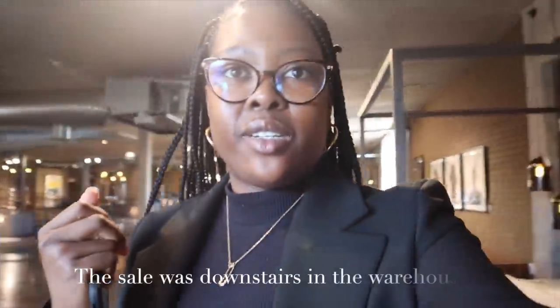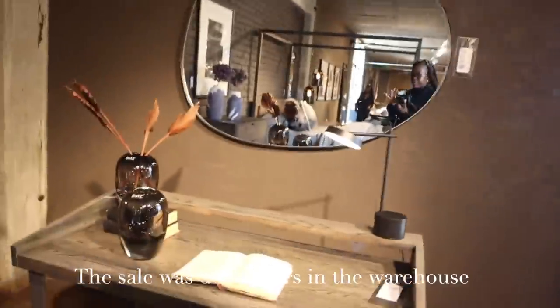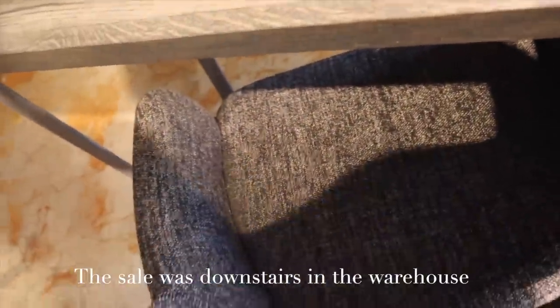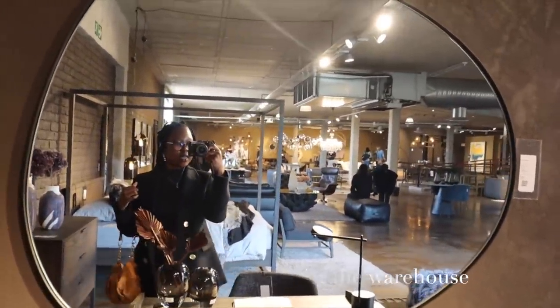Hey guys, so we just made it to Weylandts, and I don't really know if they're having a sale because the stuff is still quite pricey. So I just want to show you guys a couple of things that they have. So I don't think this is on sale, a couple of things are on sale. This mirror looks so nice. So that's my outfit, if you guys can see.